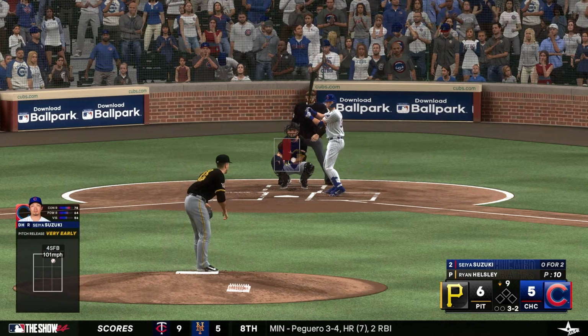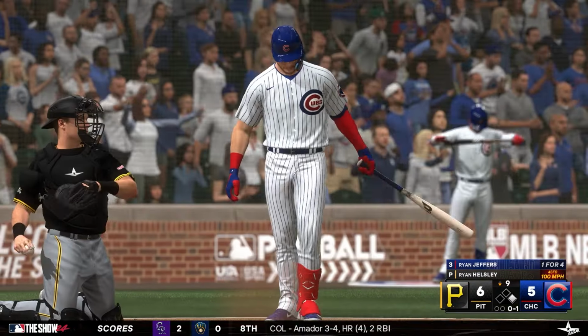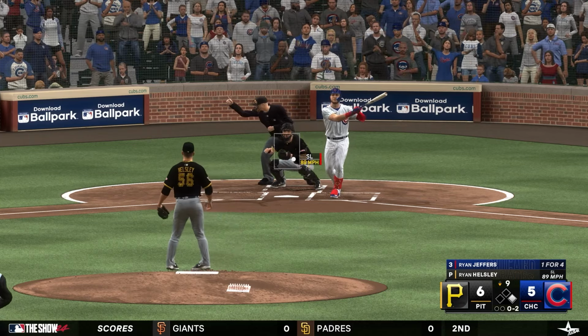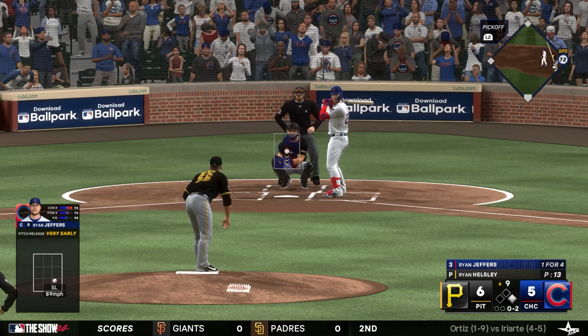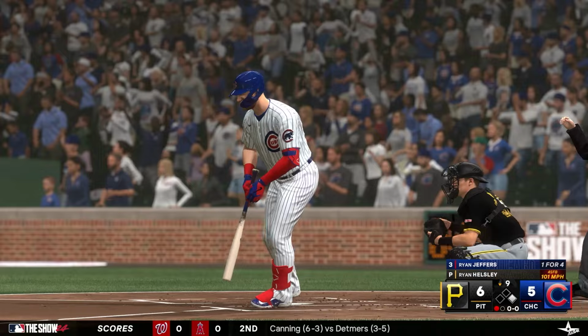Walks him. That was predetermined, it feels. Tying run at first base. Nobody out here in the bottom of the ninth. Gets Jeffers to swing through the slider. 0-2. Doesn't chase the curveball. 1-2. Strikes him out. 1 away.